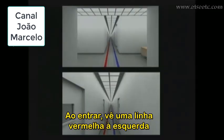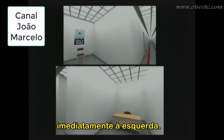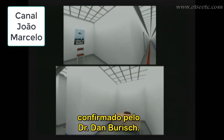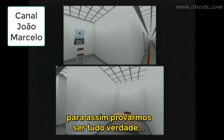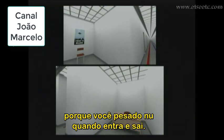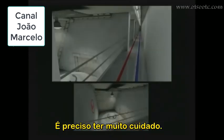As soon as you walk in, you see that red stripe and the blue stripe on the right-hand side. We've got the avionics lab and the propulsion system labs on the immediate left-hand side. Now, right to the left, there is an I Want to Believe poster, confirmed by Dr. Dan Burish. Over to the right, there is a nurse and a weighing pad. So all this talk about trying to smuggle things out of S4 to prove all this is real, well, it's next to impossible. Why? Because they weigh you in the nude when you get there, and they weigh you in the nude when you get out. And if there's a discrepancy within ounces, it's over. So you've got to be very careful here.